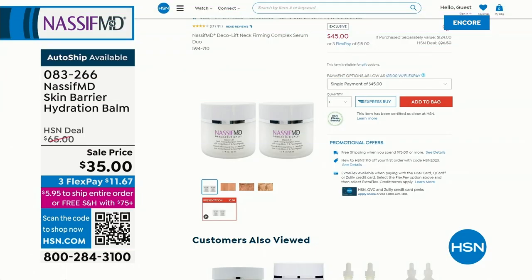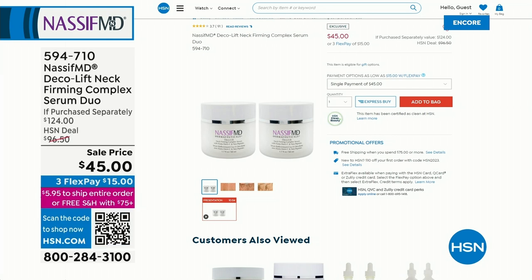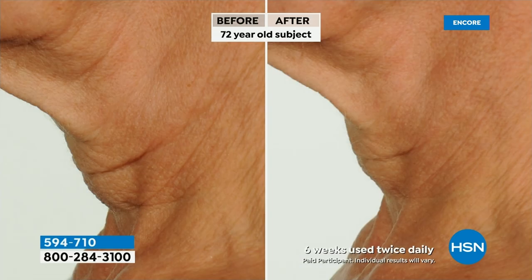Okay, I have to show you what is coming up. Oh my gosh, absolutely. This is one of the craziest buys of the entire day with Dr. Nassif, the Deco Lift Neck Firming Complex. If you've never tried it before, you are in for such a treat. Look at the before and look at the after. It is the only neck cream that Dr. Nassif has. It immediately absorbs, but look at the lift. Look at the smoothing. That line, that wrinkle, several of them are so noticeable in the before and afterwards hard to see at all.